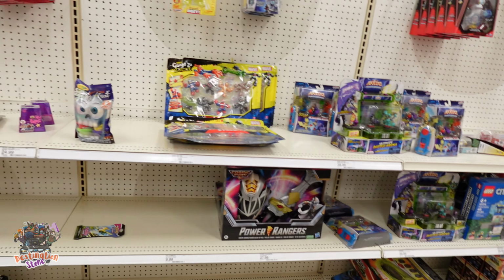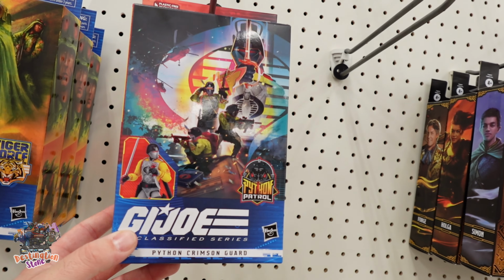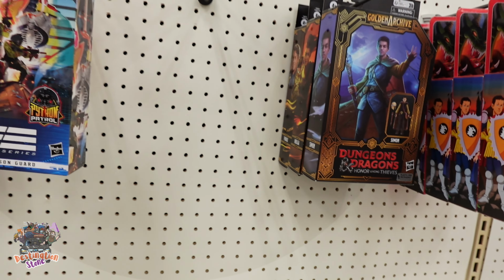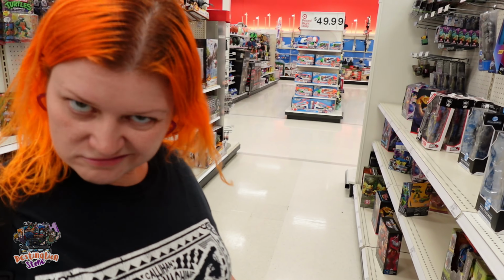Let's see, over here. Look at that, they got some new Joes. They got a Python Crimson Guard. And they got Dusty, that's cool. A couple D&D figs. Not really much back over here. Let's go look at collectibles.